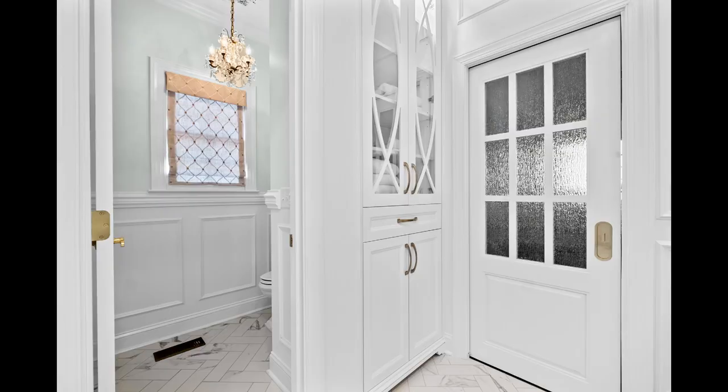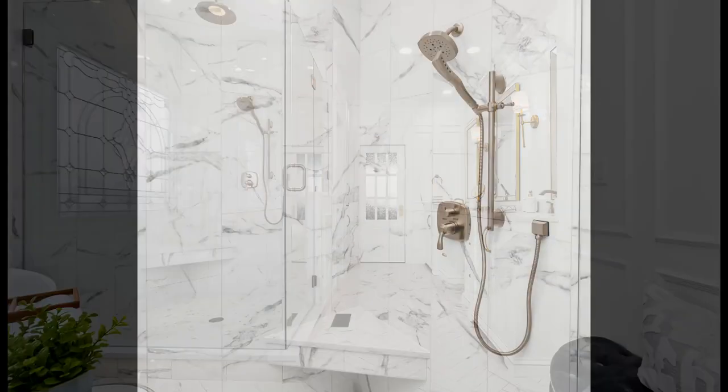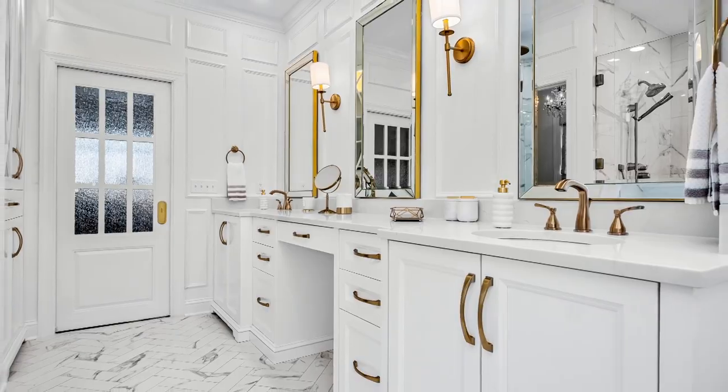A custom-made pocket door was installed to replace the existing standard hinge door. The cramped shower was replaced with a large frameless glass walk-in shower with three shower head options. A luxurious freestanding tub was installed. The existing vanity was replaced with all new custom cabinets.